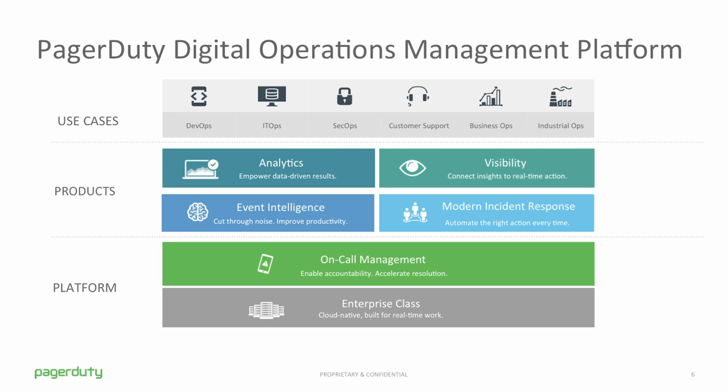Visibility. This is a way to make visible all the business level issues. So what happens when something goes down, the disk is full? Does the VP really care? He might see it on his phone that there's a problem. Is this an important issue or not?